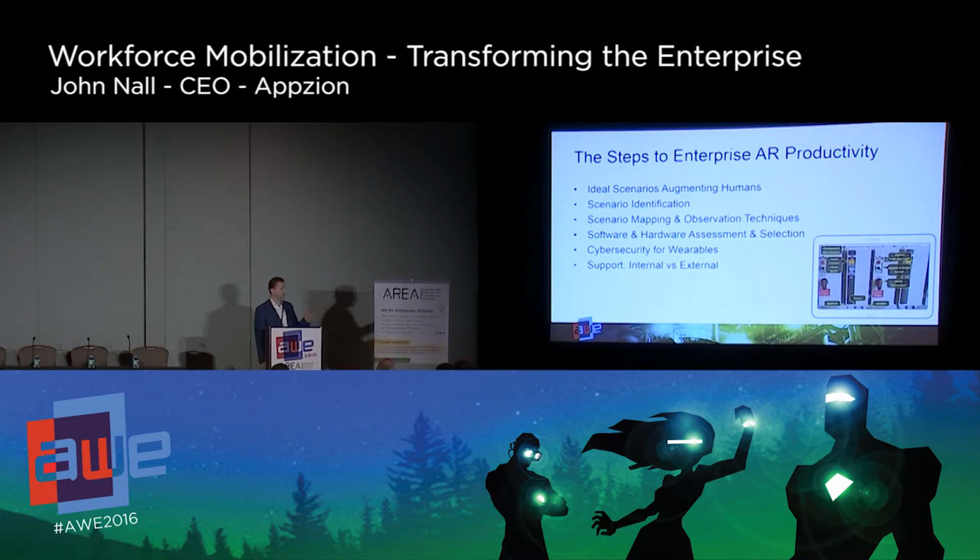Of course, hardware selection: what's the right one? Maybe you want to try different versions to see which has the best fit for the scenario, or for what your IT department can support. And then again, after you've deployed it, how are you going to maintain your investment over time?